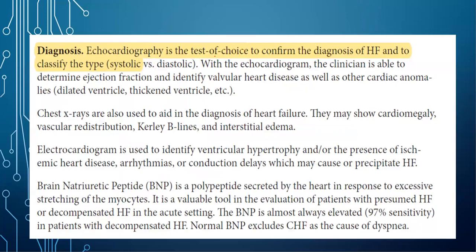So echocardiogram is the test of choice to confirm the diagnosis of heart failure, and it can also give you the type of heart failure, so whether it is systolic heart failure or diastolic heart failure.